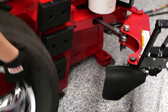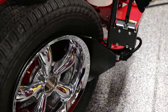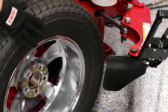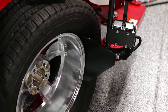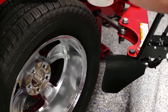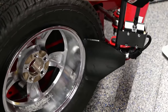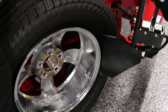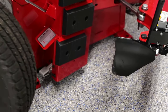And again, if a technician has a preference for a foot-operated bead breaker, you can always use that too. There's a lot of guys out there that prefer that style of bead breaker, whether it's for speed or for comfort. But that's what's so great about the Maxx 90, is that either one is available to the technician. Being able to thoroughly break down this bead, especially on the backside, makes a big difference when it comes time to change the tire and dismount the bottom bead.